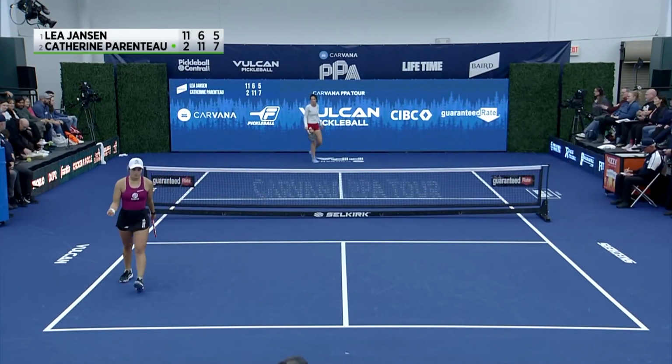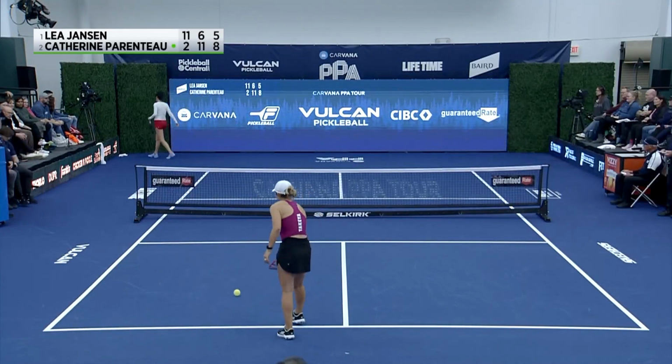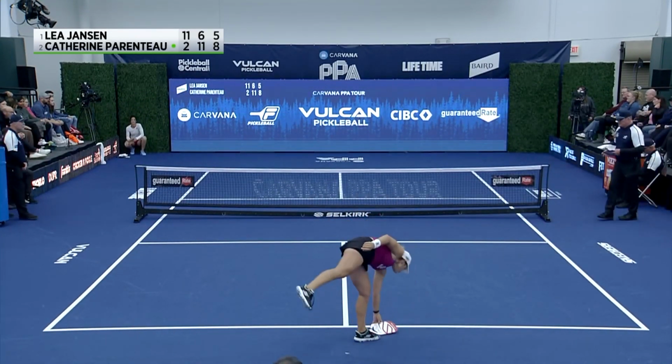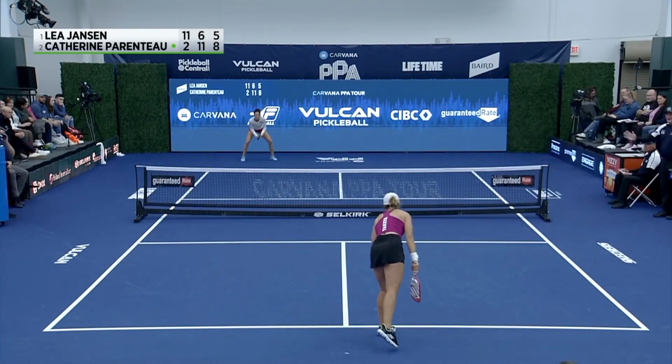Point. Even trying to find that. A little bit short on the return on the backhand side. Gives the advantage to Catherine Parenteau. Timeout. 8-5. There's frustration in that shrubbery over there. 8-5.